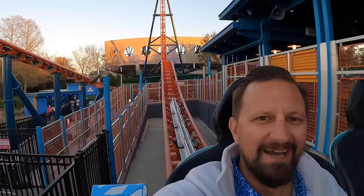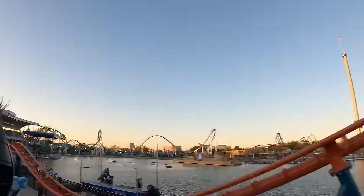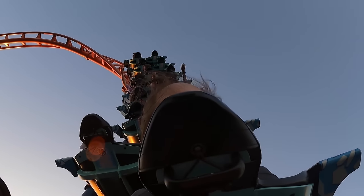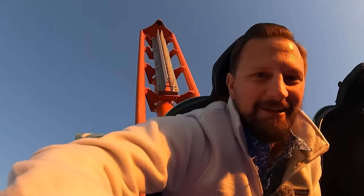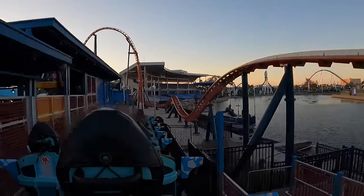Whee! Also, this is a beyond-90 spike. So when you're in the very back row like this, we definitely go past 90. Also, I like this because it feels like it's broken, but it's not. So we're going backwards now. Oh, the back row of this ride has such a kick. It's so good. Yeah, look at this. That was good. Let's go.